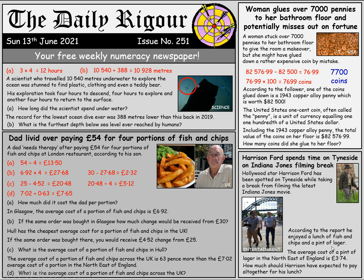So obviously we've got the cost of the pint plus the cost of a portion of fish and chips in the northeast, which we could see from the previous article is £7.02. So if we add those two figures together, we get £10.76. Should be no problem for Harrison, who'll probably be getting about 30 million for the filming of that film.